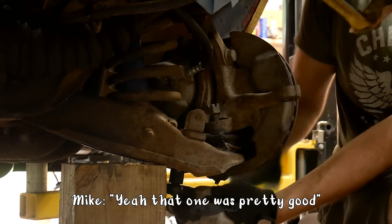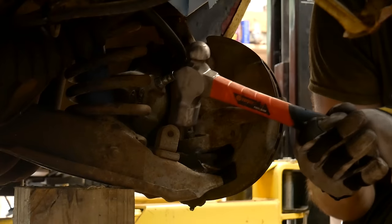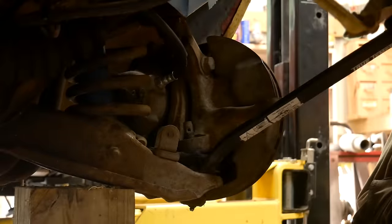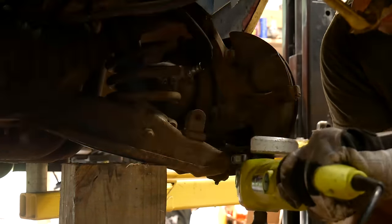That one was pretty good. Yeah, that one was pretty good. And with those out of the way, the only things holding in the ball joint are years of dirt and the mangled heads on those rivets. But they still seem pretty stuck in there, so we'll go ahead and mangle them a bit more.